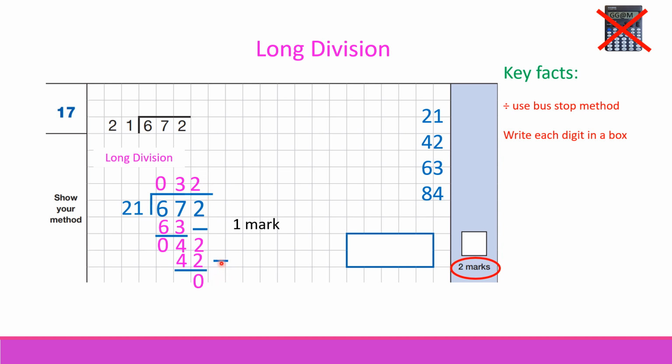Now if you've used a written method, like I've done here, and made a mistake, you will get 1 mark on this in the exam. To get the full 2 marks, you need to get the answer 32 written in this box here. That will give you 2 marks. So 1 mark will be for showing your working out using the method. And you can start on the question that's been given here.